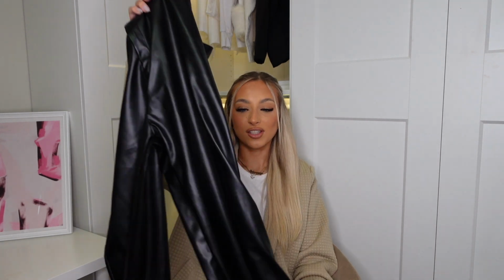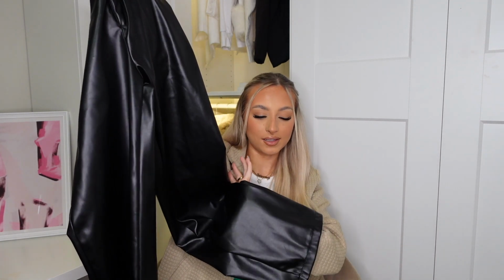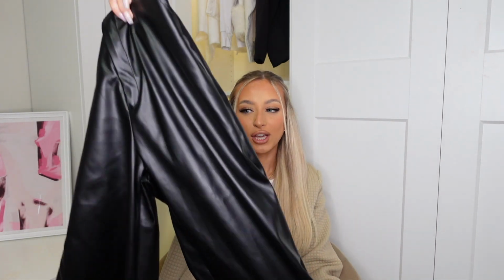because you know how much I love a pair of black leather trousers. My other ones from Boohoo, I wear 24/7. However, they're more of a matte pair of trousers. So I've got some shinier ones. These are still a wide leg moment. I know Shan had these a while back.